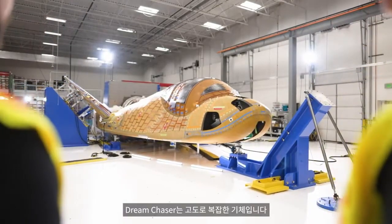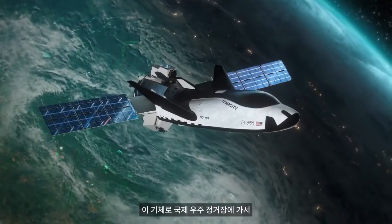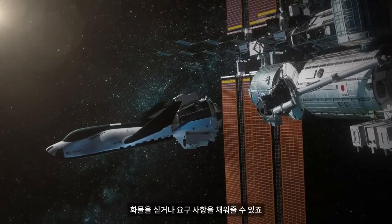The Dream Chaser is an incredibly sophisticated vehicle. What you see behind me is serial number 1, so it is our first full production vehicle. It will make a trip to the International Space Station carrying cargo, replenishing the needs of the space station and the astronauts that are up there.